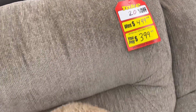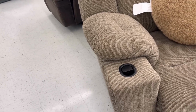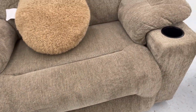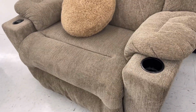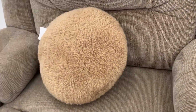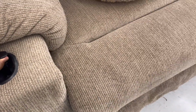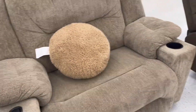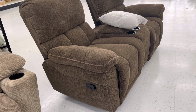$399, was $499. This is a nice size one, looks comfy. I'm like, where is the latch to recline? Or maybe it's not a recliner, but it is. Okay, I see it. There it is right there. So it do recline. Right? Wait, I'm going to show y'all a big one. Oh, it's big.